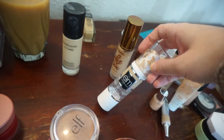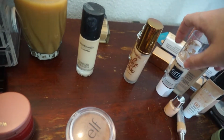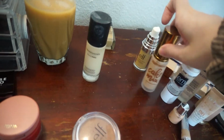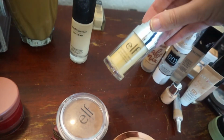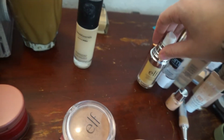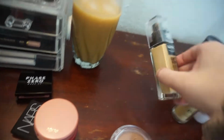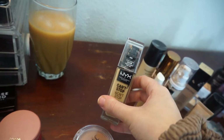Again, another M Cosmetics, which is absolutely expired, but I can't bring myself to get rid of it. Beauty Bakery Cake Mix, that's another one of my favorites right now. This is the e.l.f. Foundation Serum, which is kind of like a BB cream. The Bare Minerals Bare Pro, and lastly, the NYX Can't Stop Won't Stop.